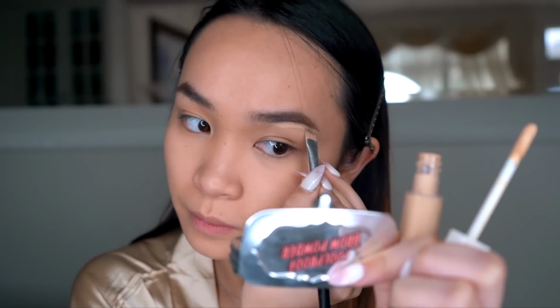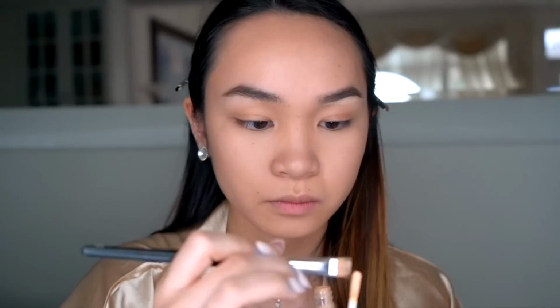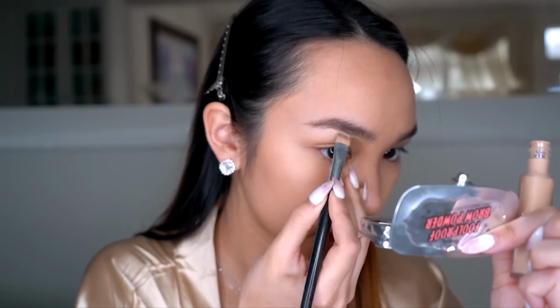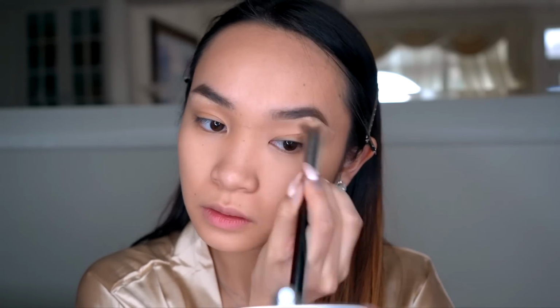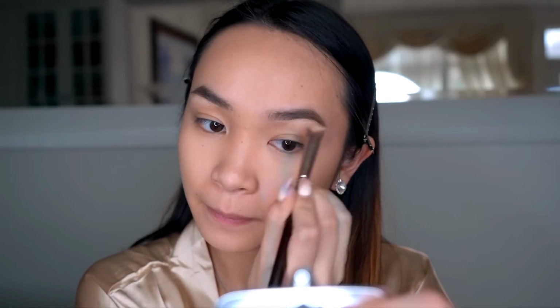And then of course we want to clean up the eyebrows a little bit. I only clean up under my eyebrows so then it looks more brighter for my brow bone to kind of just pop in photos. So this is what I'm doing. I usually don't do this, but for photos it looks great.